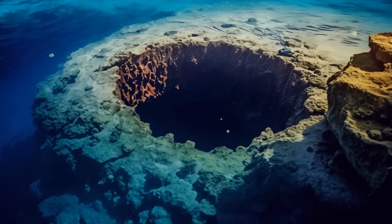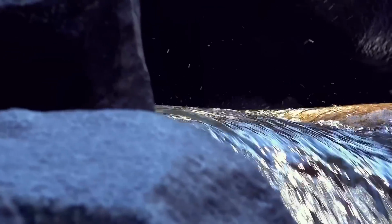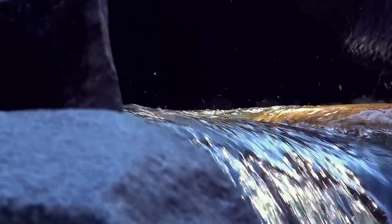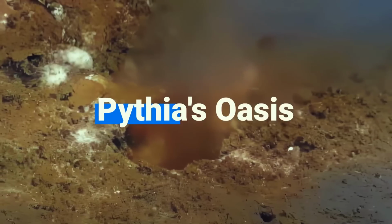Oh wow, there's a hole in the bottom of the ocean! It seems that the ocean has a leak. But it's not like a leak you would expect, where water is flowing out. It's more like a spring since water is flowing in, not out. This unique leak is something we know as Pythia's oasis.